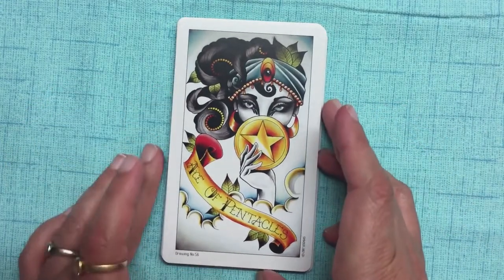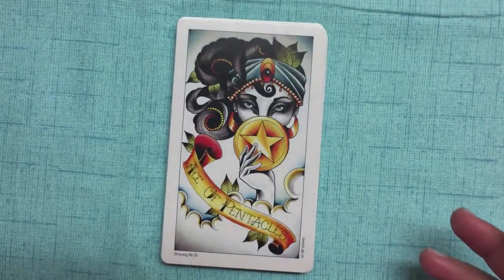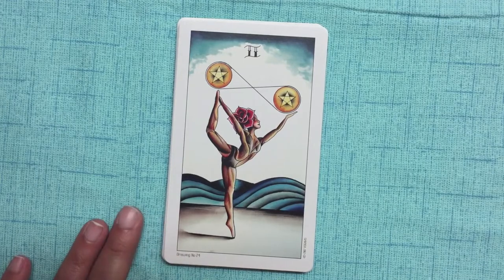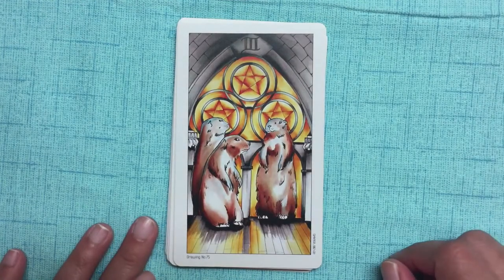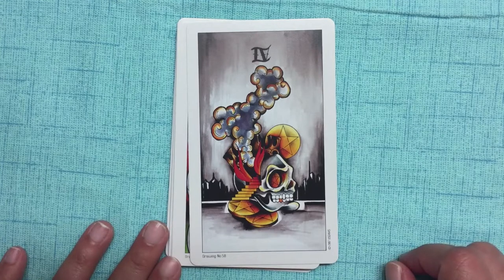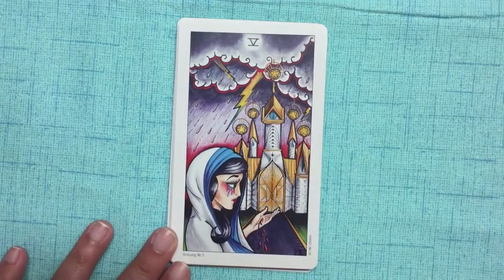And finally, we come to the Ace of Pentacles, the drawing, I believe, that is there on the cover of the box. Two of Pentacles. Gotta love the twos, yeah? Three of Pentacles. Are these beavers making stuff? Just like the Four of Swords, we have the Four of Pentacles again. Pretty interesting. So take your time and get to know the imagery a little bit.